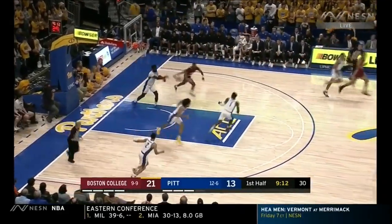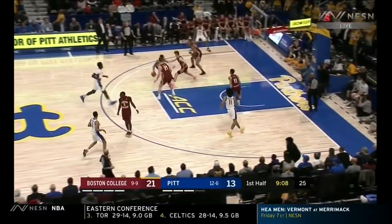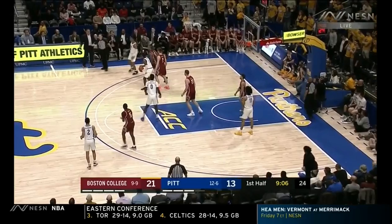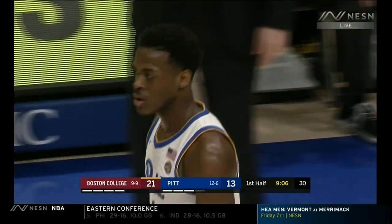There's a leaner in the lane as Heath was looking for a whistle, did not get it. And you take the ball into a crowd like that, you're asking for trouble, and there Johnson double dribbles. Carried the ball.